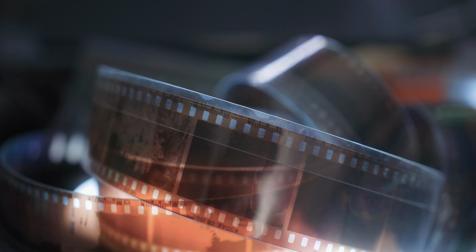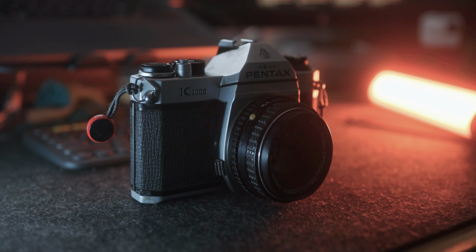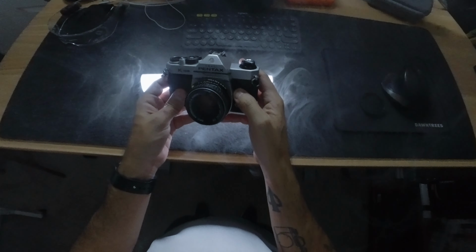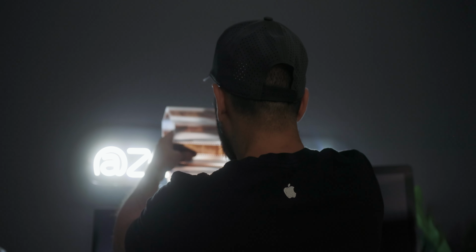And pair that with some Portra 800 film and it just creates pure magic. This camera doesn't try to wow you with filters or other effects. It lets your skills do the talking, and those beautiful 35mm negatives speak for themselves. But hey, no camera is perfect, right? So what about the cons?